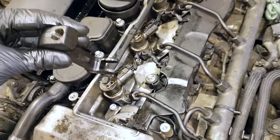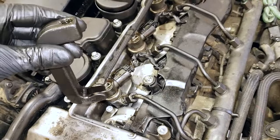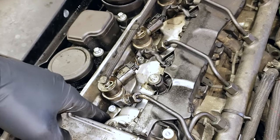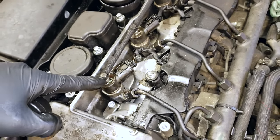And then also, if you're wondering, this is the special slide hammer attachment, and it fits right in here perfectly, and it mimics the factory clamp, so you don't do any damage to the injectors at all.